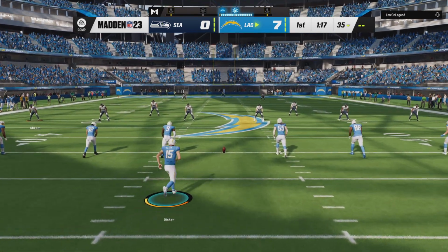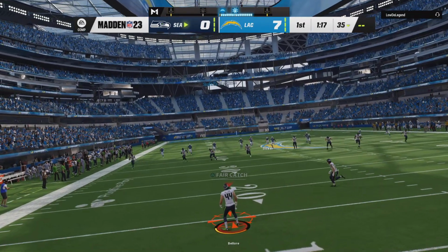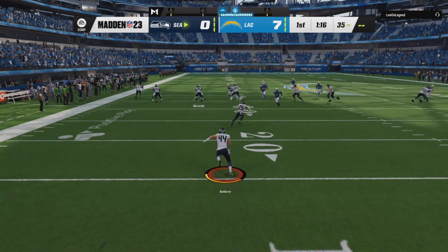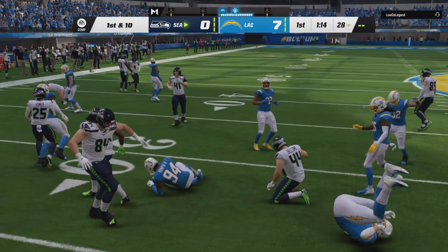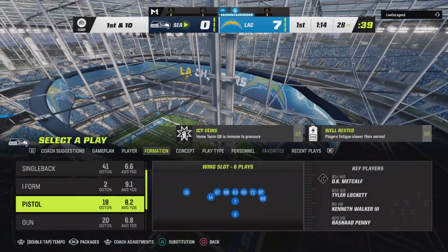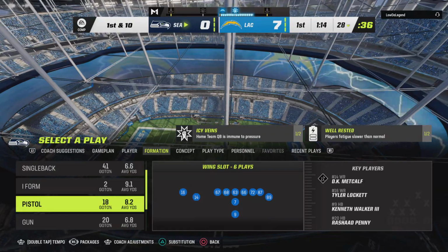The kick unit on here for the Chargers as they will send this one away. Taken at the 15, a short kick. And they will wrangle it down a couple yards shy of the 30, at their own 28-yard line.